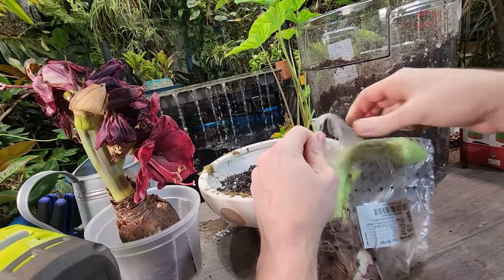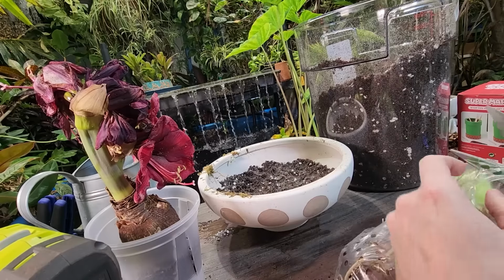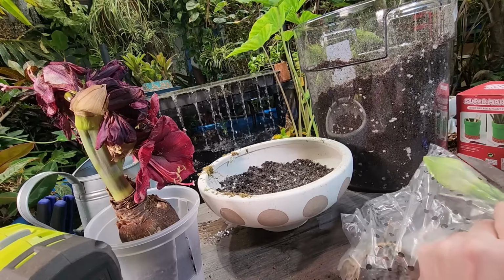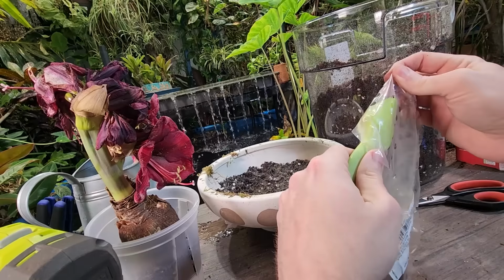Should I have grabbed some scissors? Oh, I have scissors. Look at that. I was prepared and didn't even know it. Does that count as being prepared? Probably not.